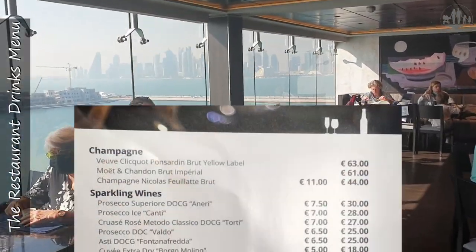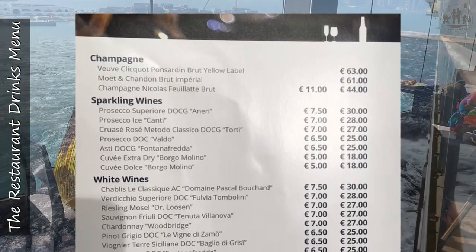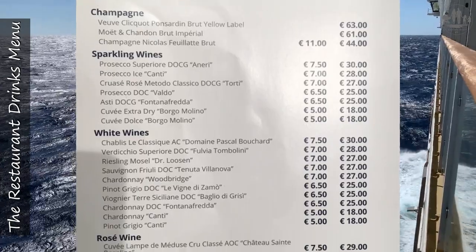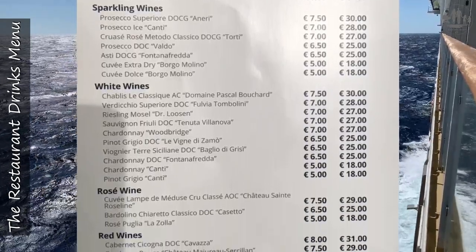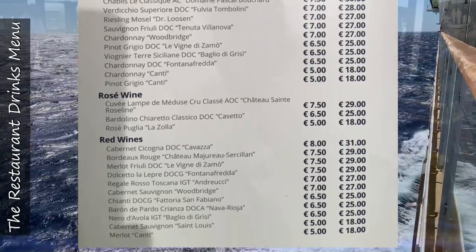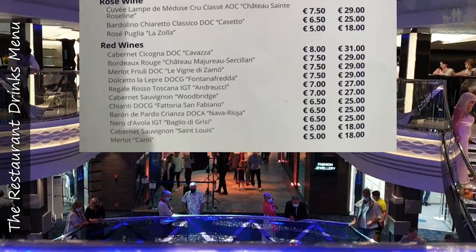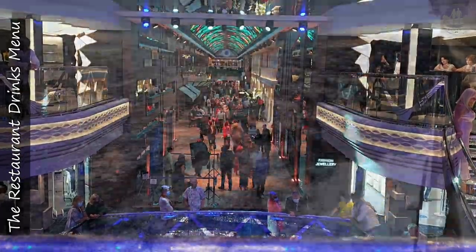The restaurant drink menu. There are many restaurant menus, it depends which of the restaurants you are looking at. They all have a huge variety of different wines and spirits. We will show you here only two typical ones, just to give you an idea of the prices.